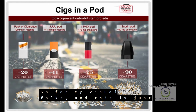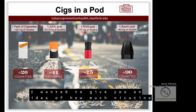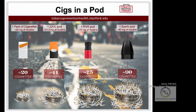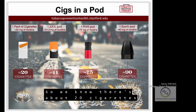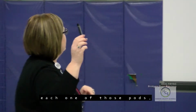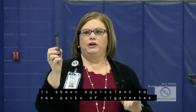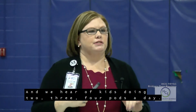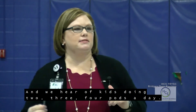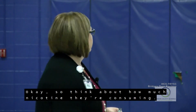So for my visual folks, and this is just the pod-based vapes, I wanted to give you an idea of how much nicotine kids are consuming. So we know there's about 20 cigarettes in a pack of cigarettes. So if you look at a Juul, each one of those pods is about equivalent to 2 packs of cigarettes. And we hear of kids doing 2, 3, 4 pods a day. Okay, so think about how much nicotine they're consuming.